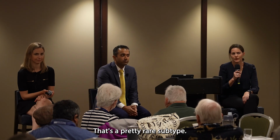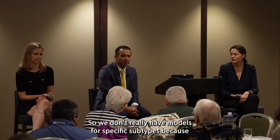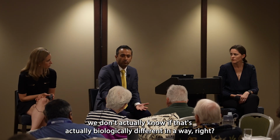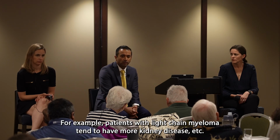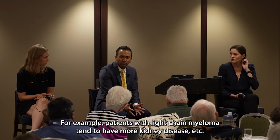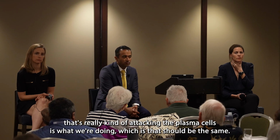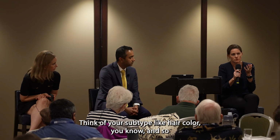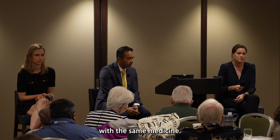That's a pretty rare subtype, and as Betsy mentioned before, all that's really alluding to is the type of protein your myeloma is making. So we don't really have trials for specific subtypes because we don't actually know if that's biologically different in a way, right? Now there are certain patterns we see with certain types of proteins that myeloma patients have. For example, patients with light chain only myeloma tend to have more kidney disease, etc. So there may be some different symptoms that go with it. But right now there aren't any trials specific for the subtype. It's really kind of attacking the plasma cell, which is what we're doing, which should be the same. Think of your subtype like hair color, and so everybody has a slightly different hair color or a slightly different subtype, but we treat it all. I think it's the same medicine.